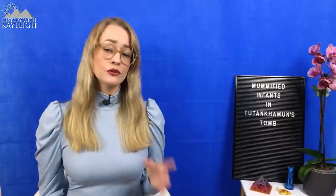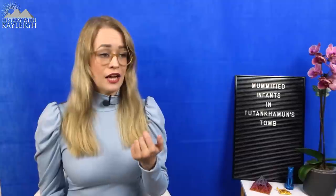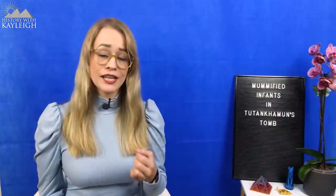He only ruled for 9 years. He wasn't the greatest pharaoh that ever lived. I'm sure he was well aware of that fact. And he knew that he needed this extra insurance policy for his place in the afterlife. To me, this possible explanation makes the discovery of their bodies inside his tomb a lot less gruesome and grim.